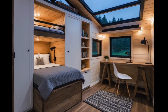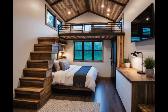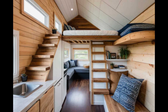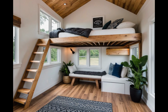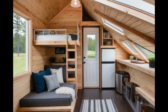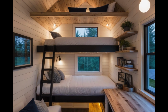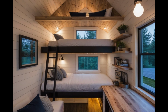As you stand in this beautifully designed bedroom, you can almost hear the soft rustle of leaves outside and feel the gentle breeze that carries the scent of blooming flowers. This is your space, a testament to the beauty of simplicity and the joy of thoughtful living. Welcome to your tiny house, where every moment is a celebration of comfort, elegance, and the art of making the most of what you have. Here, in this perfectly designed bedroom, you find not just a place to sleep, but a haven that nurtures your soul and sparks joy in every corner.